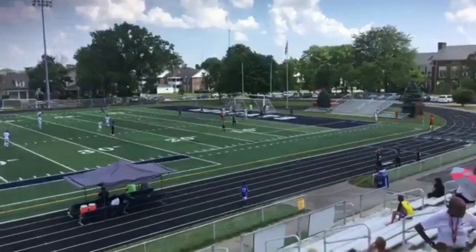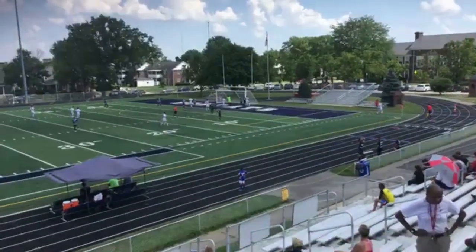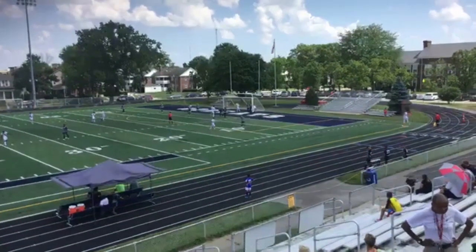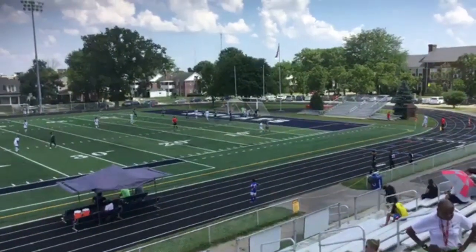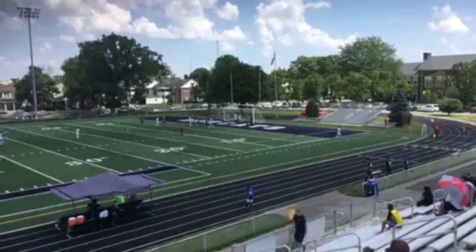Again, Rosen, the right-hand side, is creating a lot of problems for that team. He's always beating everybody to the end line. He needs to lift that ball instead of putting it on the ground. And again, FC Indiana is too slow for FC Columbus's offensive line.